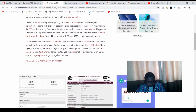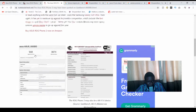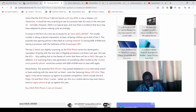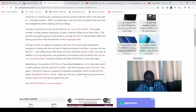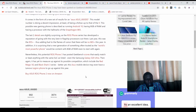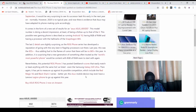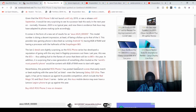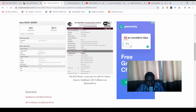Also from this Geekbench, we realized they were testing with 8GB of RAM, and it had a Snapdragon 865 processor. So the base model is going to have at least 8 GB of RAM. In the previous generation they had an 8 GB and a 12 GB, which I think is going to be repeated here. Another thing is that it had Android 10, which is just standard.